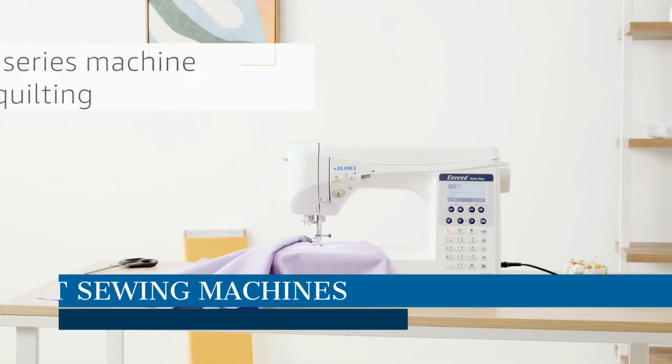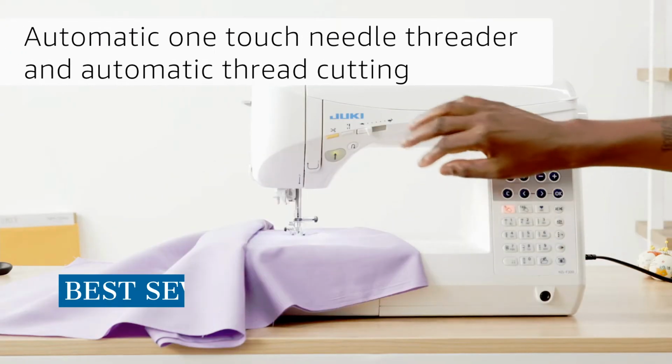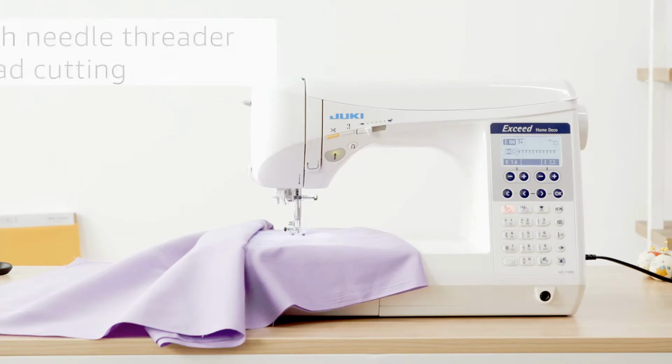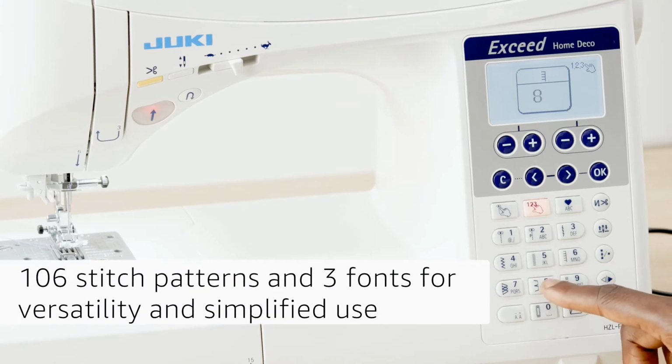In this video we are going to talk about the best sewing machine this year, which is the JUKI HZL-F300 sewing and quilting machine. We will be going over the special key features of this product, and why this product is so popular. So stay tuned and let's get into the video.